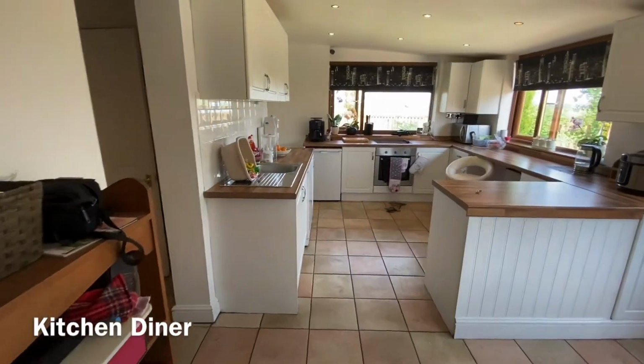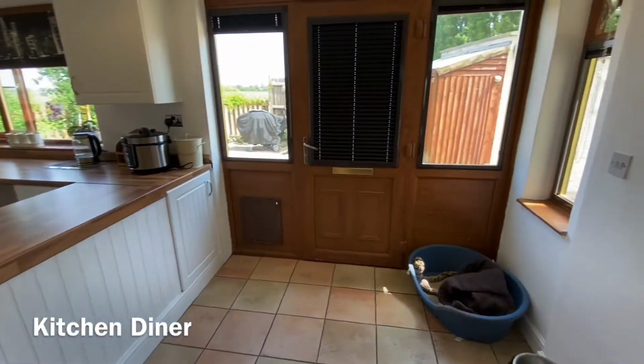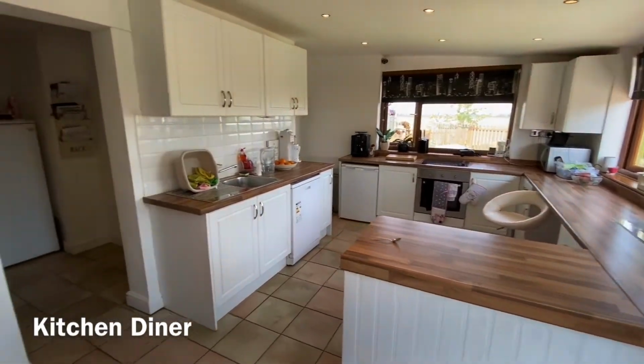The bright and airy, modern kitchen diner is a generous size and located to the rear of the home, offering space to dine, breakfast bar seating area, and a door leading out onto the patio seating area.